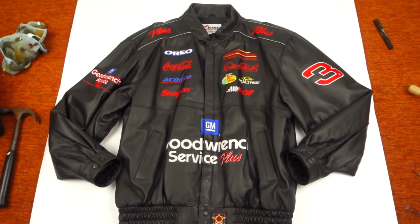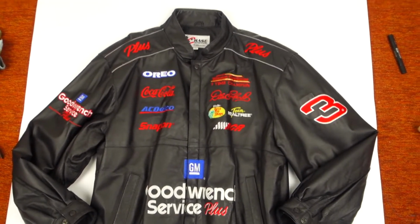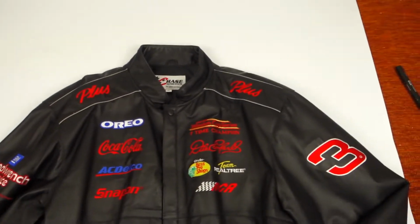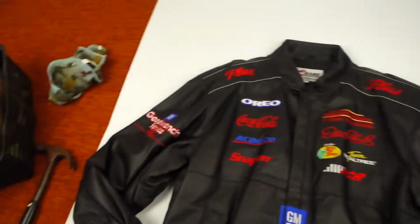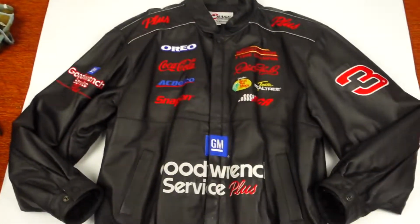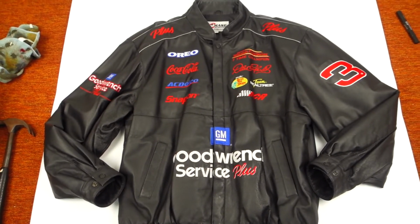I got my jacket all set up. Dale Earnhardt Sr. jacket completely set up. Now I have to take these photos without getting some of the floor in the photo. I mean, I could crop it out. So let's take these photos.